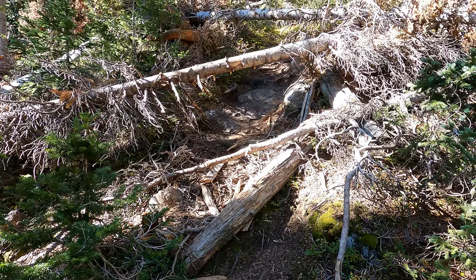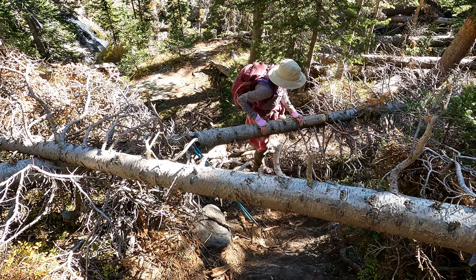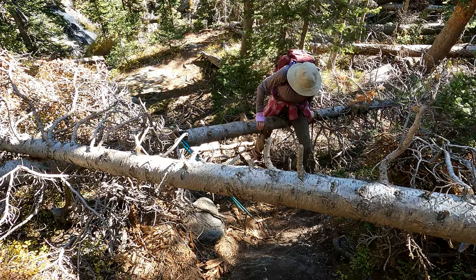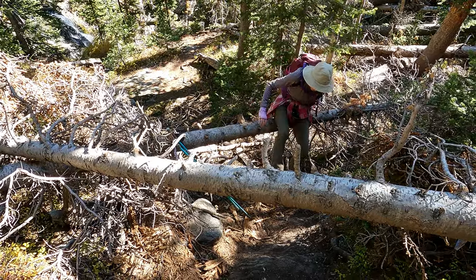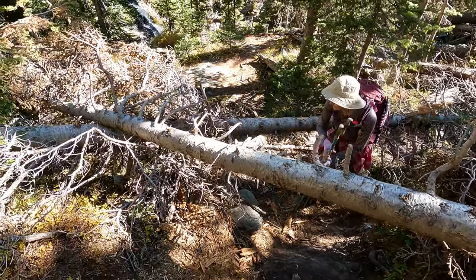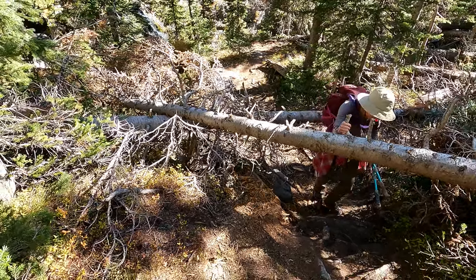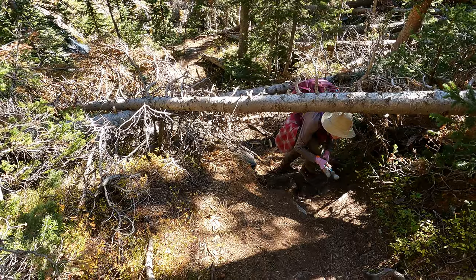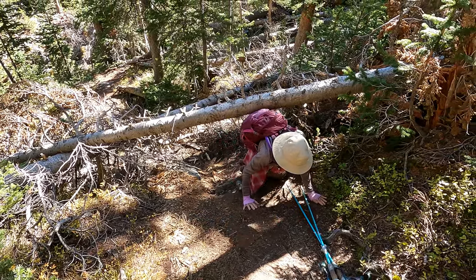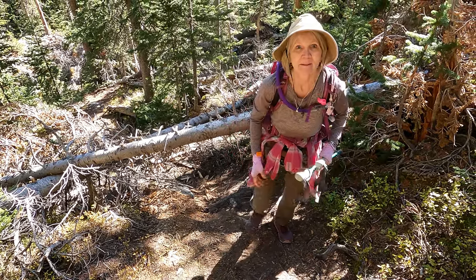Looks like we're gonna have to navigate some down trees. Yeah, just climb over it. Just, yeah, like you're climbing a fence. Okay. Now, you got this second one? Nice.